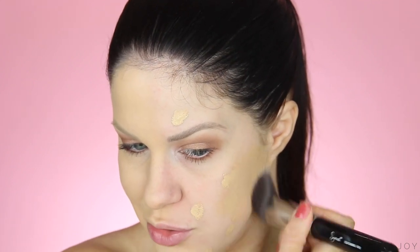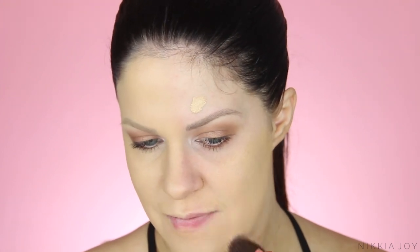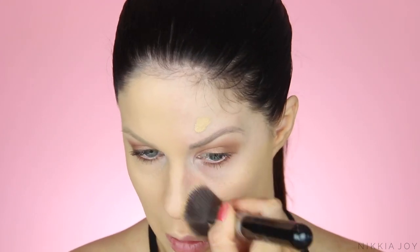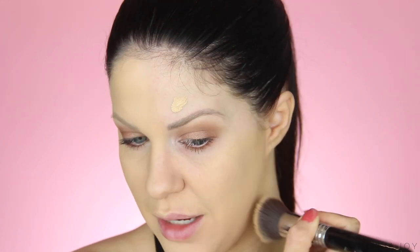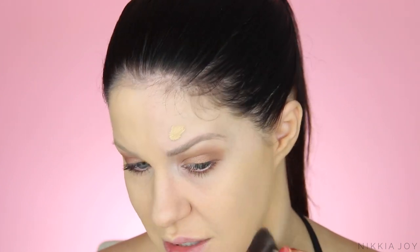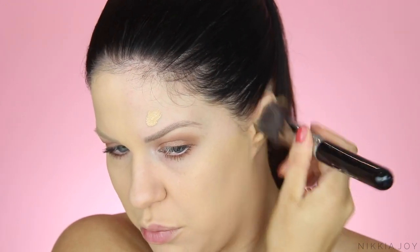Now, I'm just going to dot it on first. Seriously, it's not foundation consistency. Start blending that with a brush. It nearly feels like you need to add moisture to blend it, if that makes sense. Like with a cream contour, you know how you can add oil or some kind of moisturizing spray to make it easier to blend? That's what this foundation kind of feels like. But I must admit, I think it was easier to blend out with a brush.